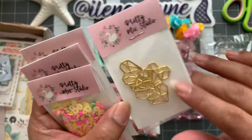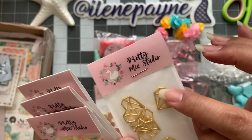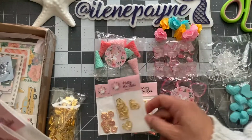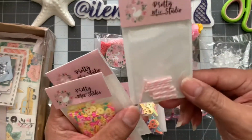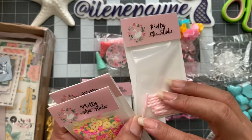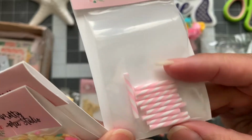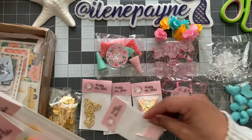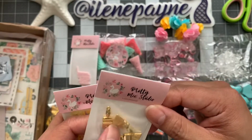And there's those gold hearts that we could just put a jump ring through there and dangle them. How pretty is that? Oh my gosh. And then her little clay peppermint sticks. It's pink and white. Really, really cute. I've seen ladies use that for like lollipop sticks, little charms.